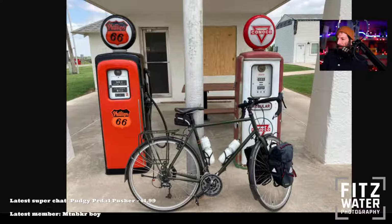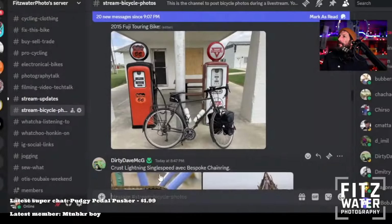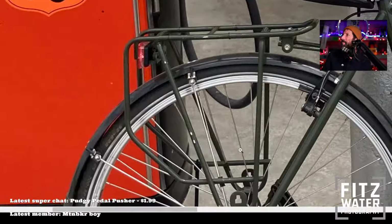Hey, what's up, Mile High? What are we looking at now, Dave? Fuji. Oh, so Fuji? Yeah. A 2015 Fuji touring bike. Kind of like an old school touring bike, still more like road tires and stuff. Bar ends. Yeah, classic. This is like a real classic touring bike. I like the matching rack too. That is pretty nice. Where is this out on? This looks like a Route 66 stop.